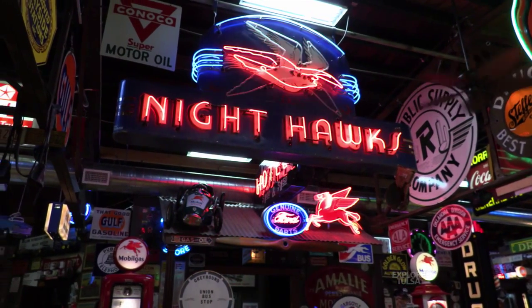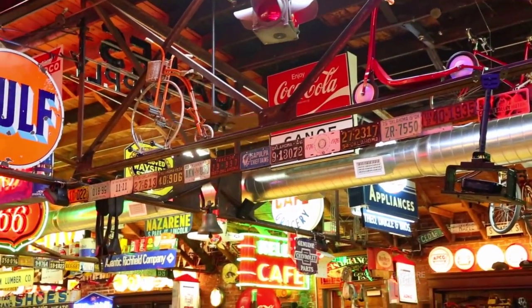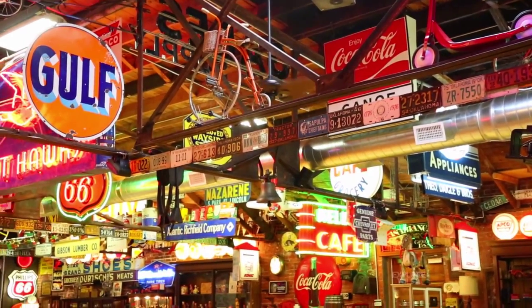Most unique pieces is anything that's really old neon, especially old milk glass. And I've got 2 signs in here that are old milk glass signs. Milk glass is nothing but milk glass and light bulbs behind it. And that's what started the lighting of signs.